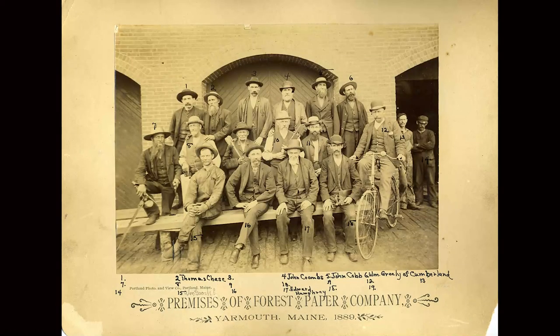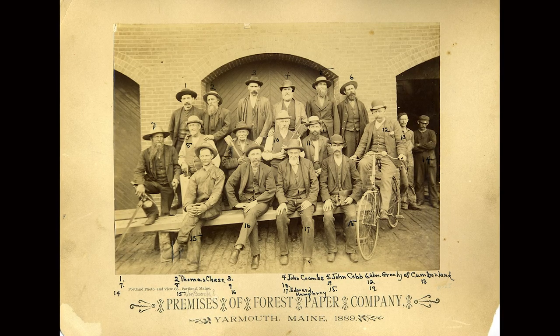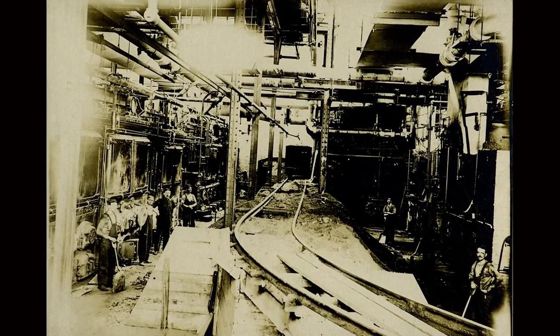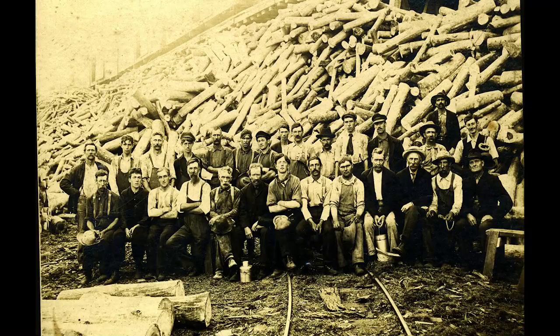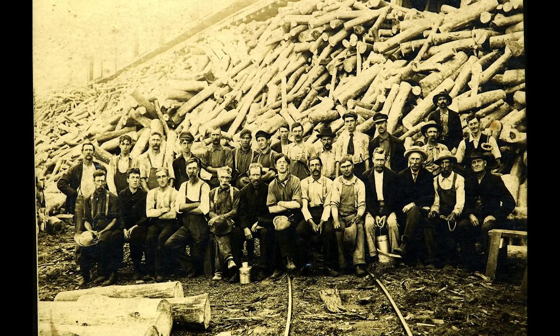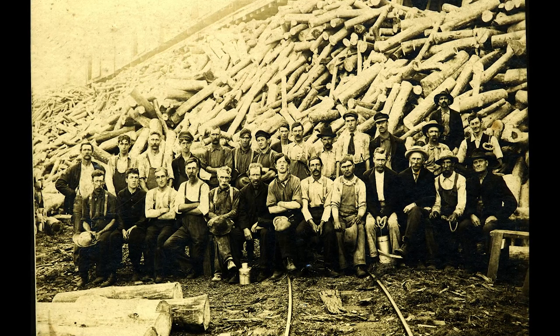At its height, the Forest Paper Company employed 250 people and produced 80 tons of wood pulp per day. It was running 24 hours a day at this time and really just churning out lots of materials. For the process employed by the Forest Paper Company here in Yarmouth, they were shipping in tons and tons of poplar trees, usually about 4 foot lengths of poplar, that were shipped in by train. The bark was taken off here on site.